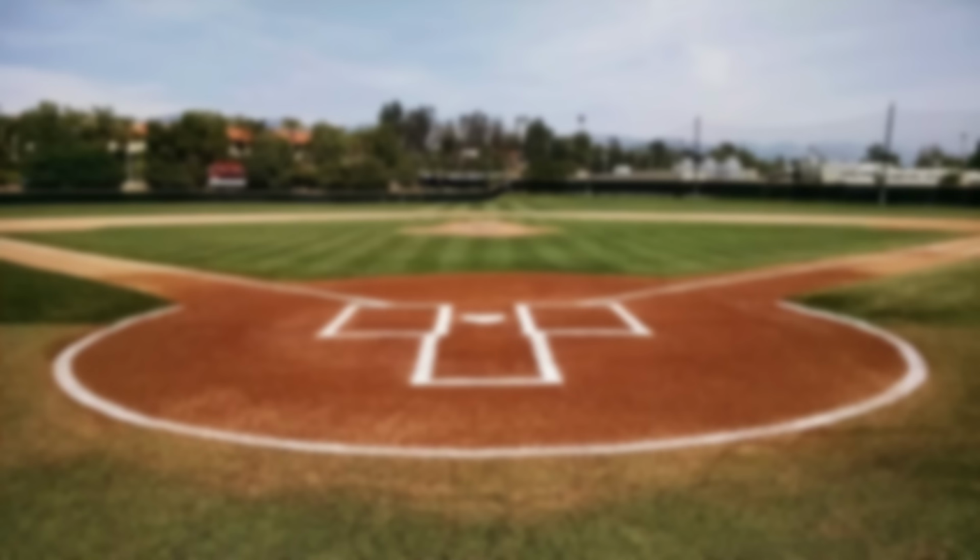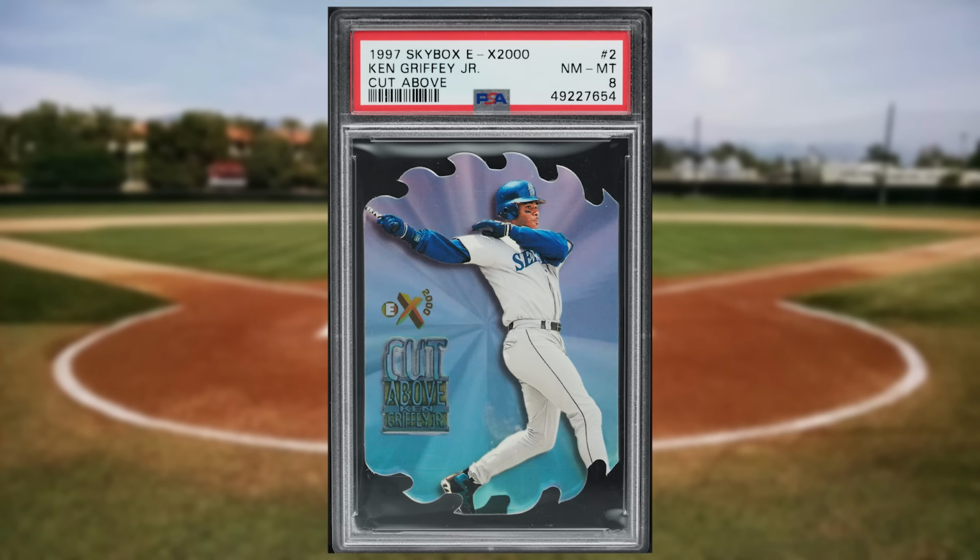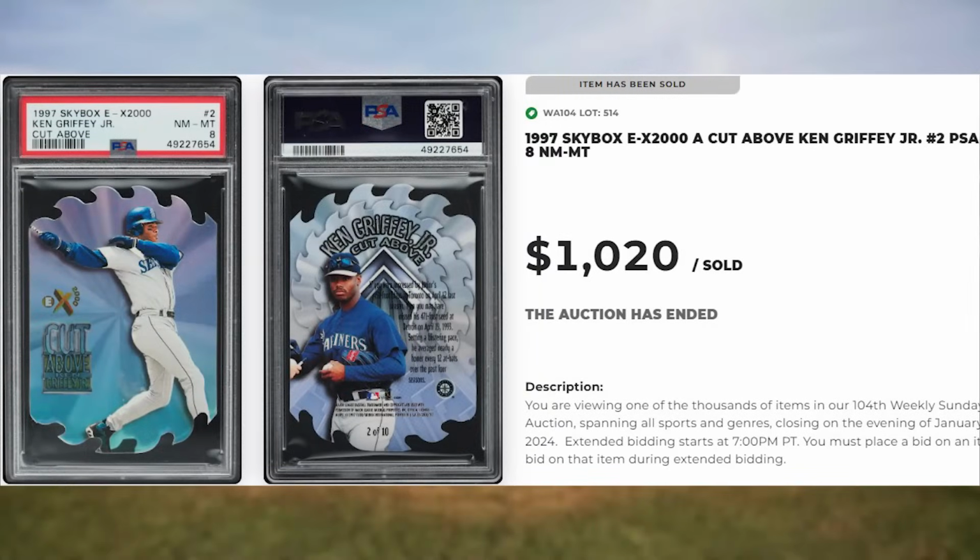Up next at number 2 is this 1997 Skybox EX2000 A Cut Above Ken Griffey Jr., card number 2. This die cut was in a PSA 8, and it sold for $1,020.